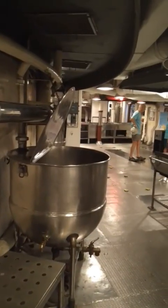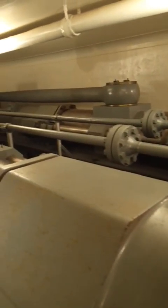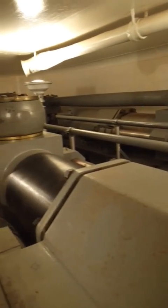We are now in the kitchen of the ship, and no, these aren't the brew kettles. Brewery tour is coming later. This is where they would cook the slop. This is one of the cooler ship tours that I've been on. You actually get to see everything.